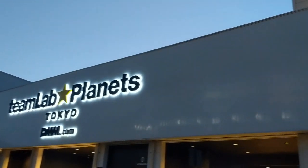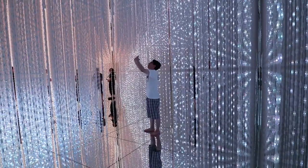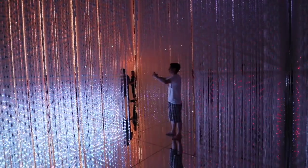I would suggest make this your final spot before or after dinner. We went at night for 7:30. There weren't too many people, so it wasn't crowded. It didn't feel like one of those places where you're always having to dodge people. That makes it a much more enjoyable experience and lets you take some pretty amazing shots and videos here.